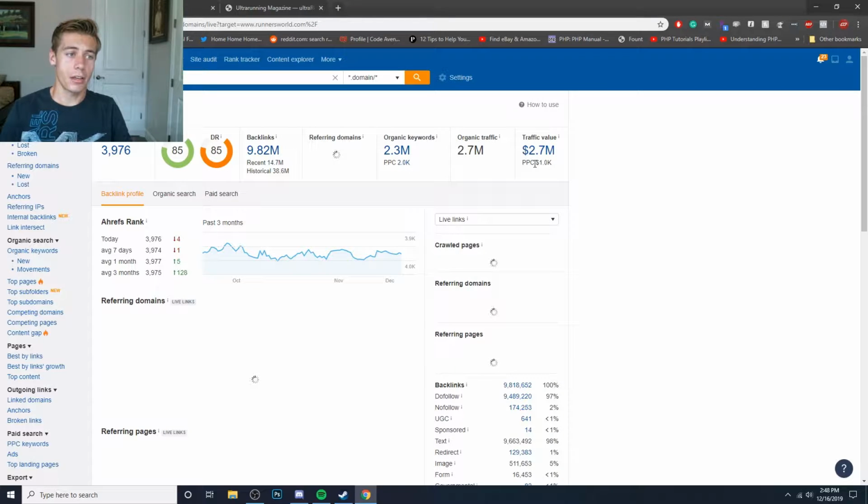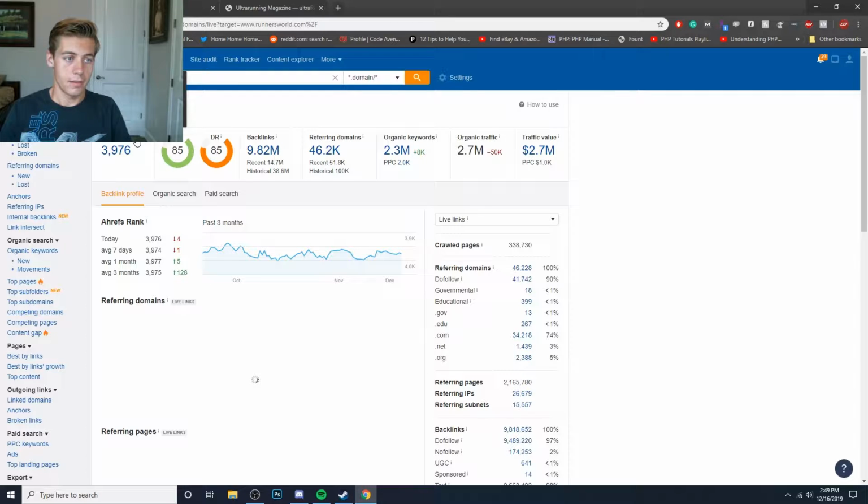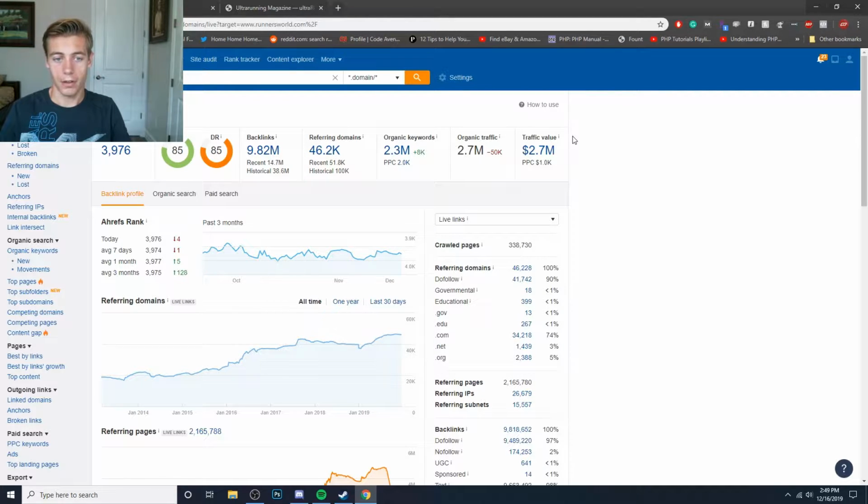Okay, so the first thing that you see under Ahrefs is your Ahrefs rank, right? And it's right there. You have your UR and DR, backlinks, referring domains, organic keywords, organic traffic, and traffic value. Out of all these, your UR and DR matter a little bit. They kind of show you how powerful a website is, both the URL and domain. Backlinks, they matter a decent amount, right? How many links are going to a site kind of shows you how powerful it is. Organic keywords, how many different keywords a site ranks for.